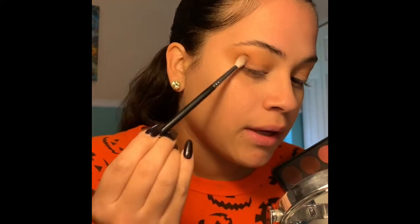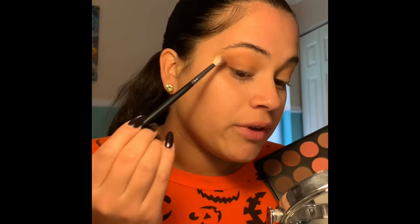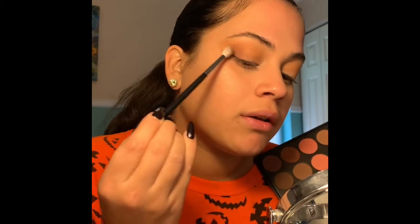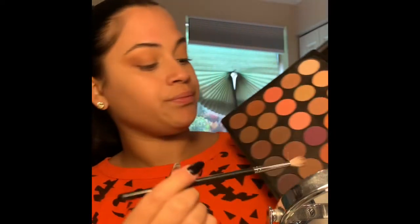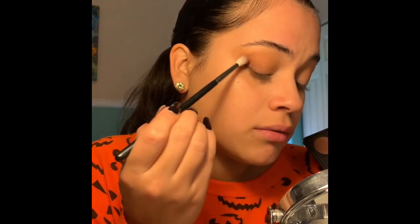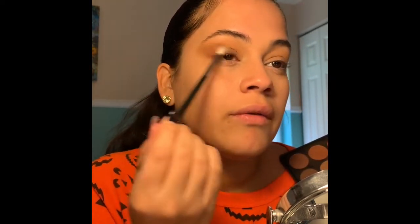Tap off a little bit of the excess, and like I said with the other color, we're just gonna lay down. We're not gonna be doing any circular motions as of yet. We're just laying down the color and getting it to the intensity and the placement that we want it. I've also noticed that when I drag the darkest shade onto my mid-lid, just a little bit, as if I was doing an eyeliner, it makes my eyes look really pretty. Very winged out. Going back in with the same color and just building the intensity of that eyeshadow. But see how nice it's coming out? Very diffused. Very minimal.